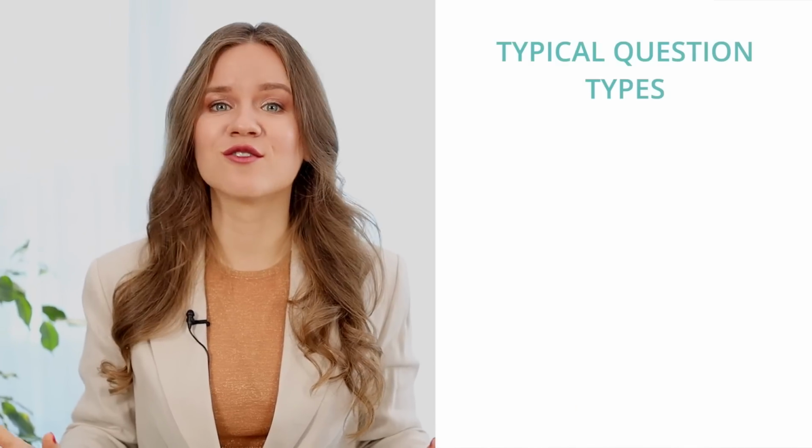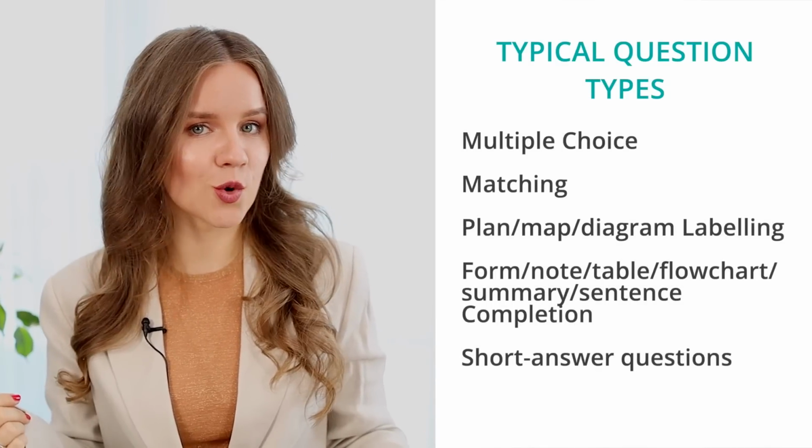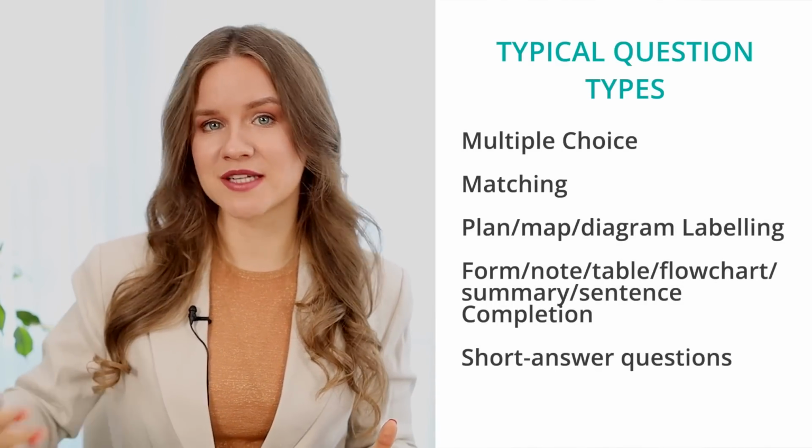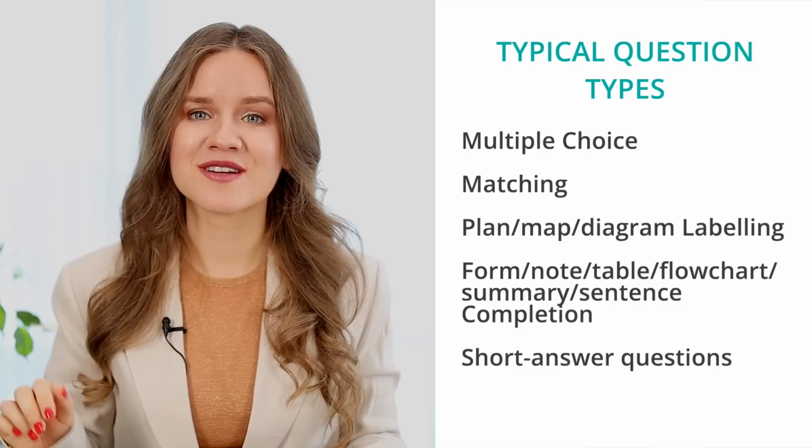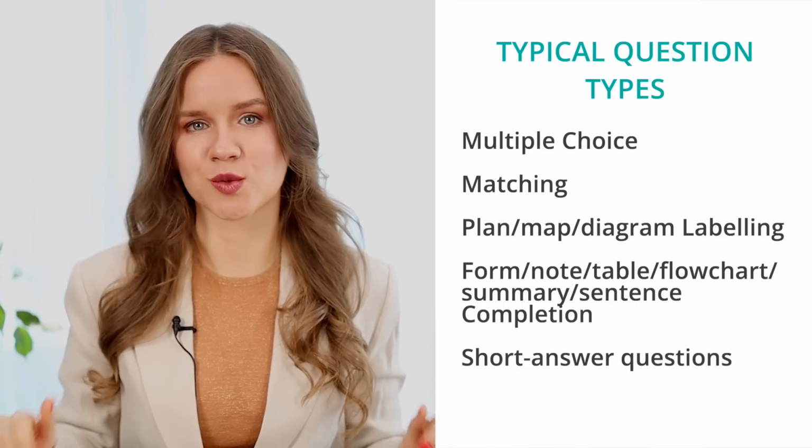The typical questions you'll find in this section are multiple choice, matching, plan, map, diagram labeling, form, note, table, flowchart, summary or sentence completion, and short answer questions. Study the strategy for each of these questions carefully, as it will help you feel more confident on test day. Again, while knowing the strategy for each question is really important, you should also remember that if your listening skills and vocabulary are not up to par, no amount of strategies and tips will help you. So let's move on to step 3.